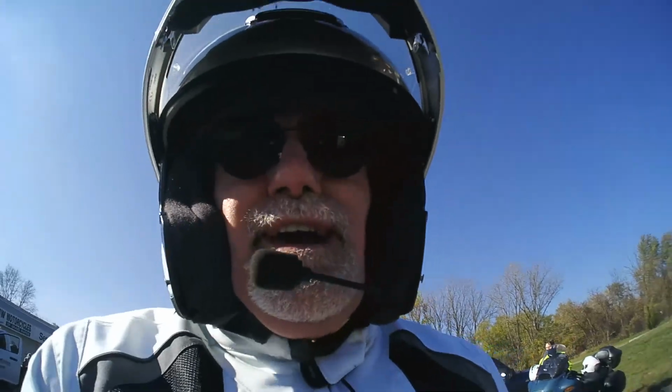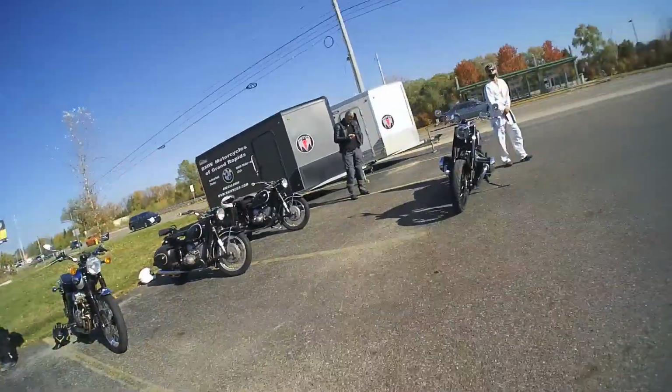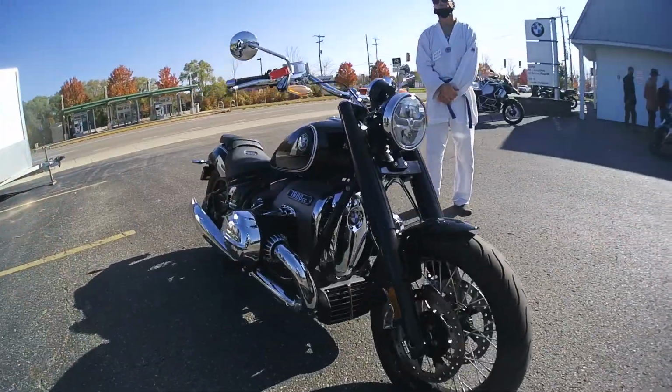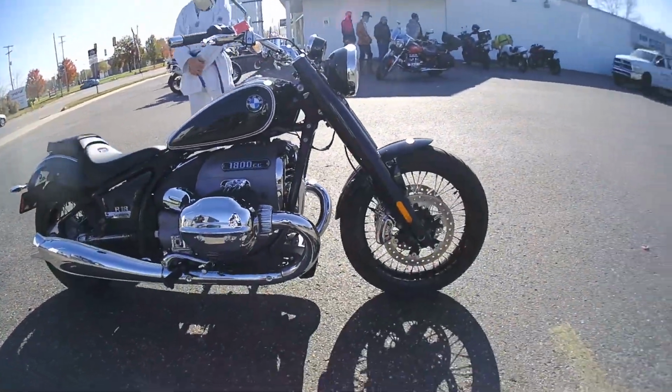All right, hey everybody. I'm over here at the open house that the BMW dealer of Grand Rapids is having, and I'm the last person of the day to take a test ride on the R18, which is right here. See it? In all its glory. What a beautiful bike, huh?